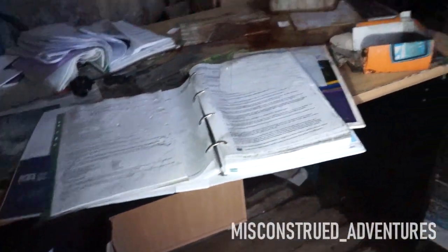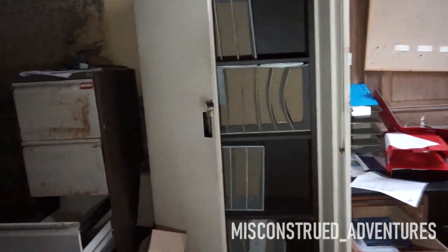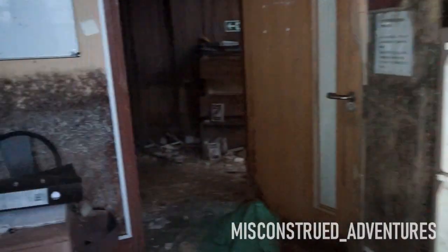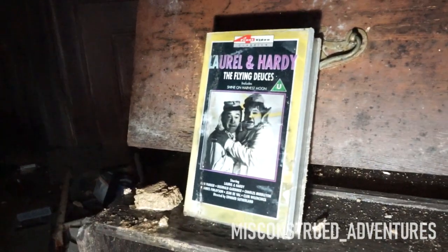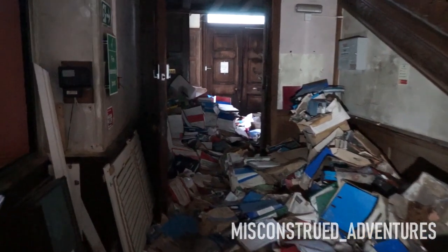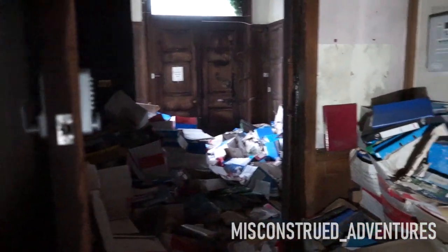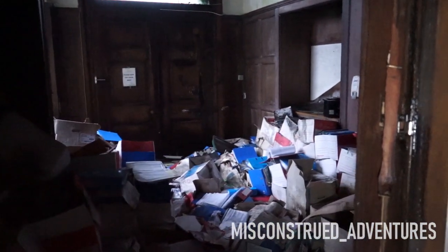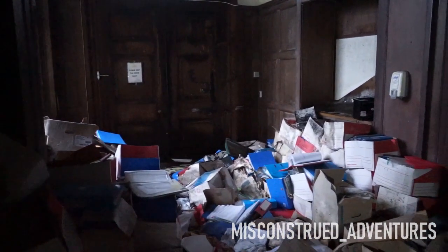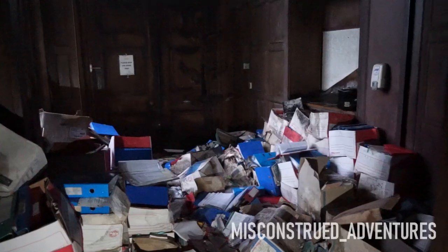And when I came back in 2018, that cabinet was full of files, personal documents. And I guess now, seeing as they've removed them, they're all in the hallway, the foyer. Oh my god! Such a classic. Here you can see all the paperwork has personal documentation on. And the owner of the house got in trouble because she didn't remove all this. Apparently she was meant to have removed everything. As you can see, literally everything has been taken from every room and just chucked into here. Quite sad, really.